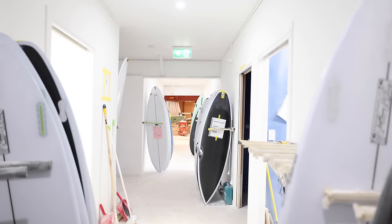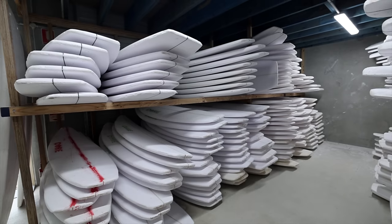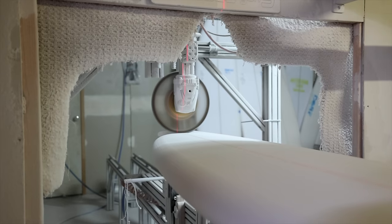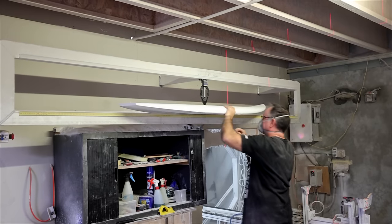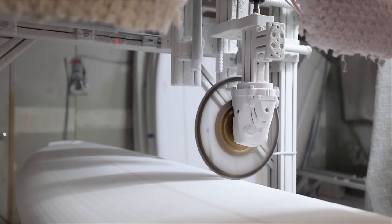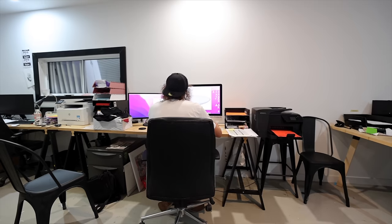Building a surfboard is an intense process and involves several different skill sets. First, a blank is purchased. That's your specific foam block. Then it is cut down with a $150,000 CNC machine operated by a human. It's cut to shape based on a file made by an experienced shaper, which is the result of countless hours of R&D.